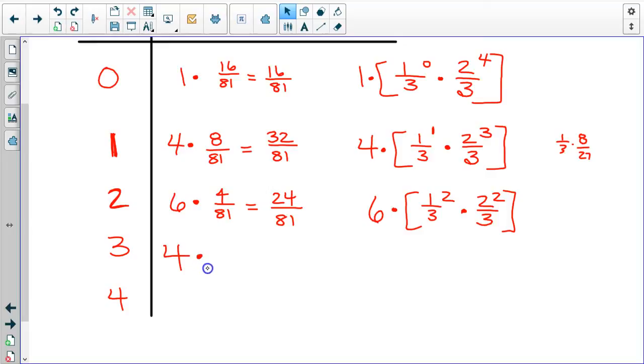Yep. And the probability of 3 being correct? 2 out of 81, which gives me 8 out of 81. So over here I would write 4 times the probability that 3 are correct, which would be 1/3 cubed, right? Times, if 3 are correct, then 1 is wrong, right? So that would be a 1.